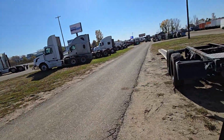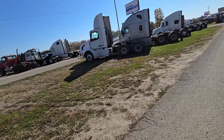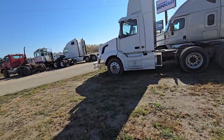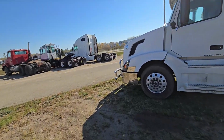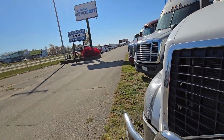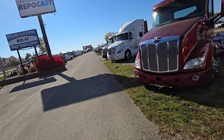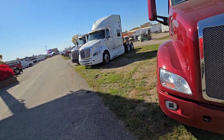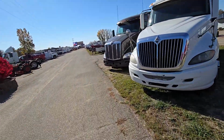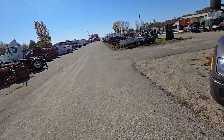I'm looking at some stuff. I thought I'd bring you guys along again, see what we can see here. They got like everything here. I'm bidding on a generator, tractor, some miscellaneous stuff. Whenever I'm going to spend a fair amount of money, I like to come out and check for sure.